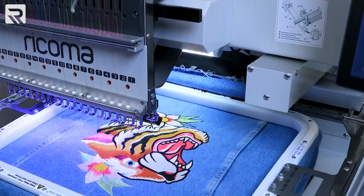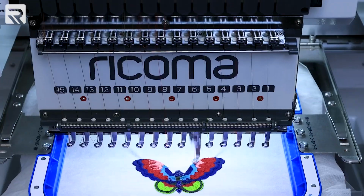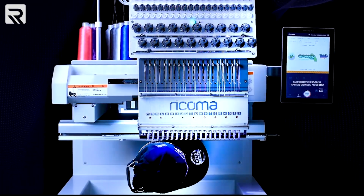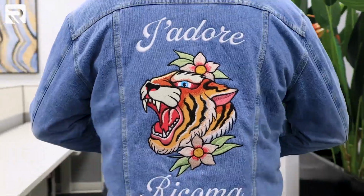Next up is an embroidery machine. An embroidery machine can add texture and dimension to your designs, making them stand out. Plus, it offers a professional finish and durability so that it elevates the perceived value of your clothing brand. Anything that you add embroidery to, you can automatically sell for almost double the price of the same design if it was printed on. Not a lot of brands do embroidery, so it also kind of makes you stand out in the marketplace because embroidery is a little bit of a higher barrier to entry, but that's where the money is made.